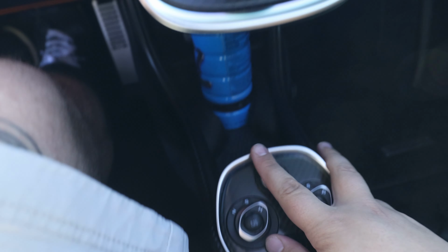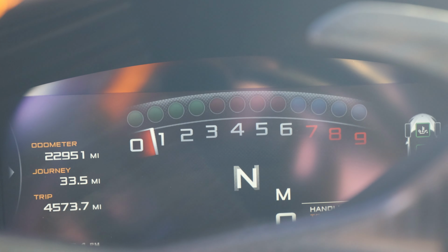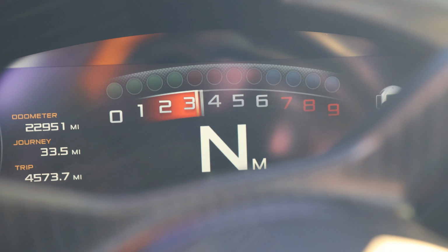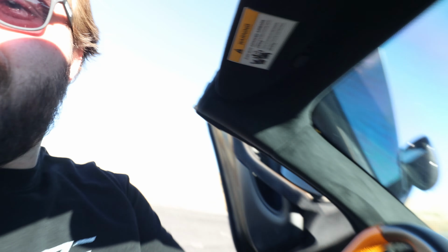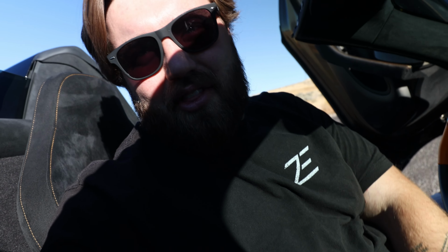Let's also get a rev clip, because this thing sounds insane. Go down here to the stop button. V8 roars to life. Let's turn that traffic up. Sounds insane even with this convertible top. I'm actually probably gonna shut the roof just for better lighting.